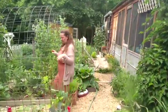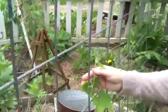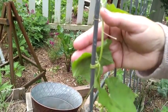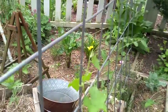Come here, I want to show you something. You'll have to come in real close. Look here. Can you see that? Do you know what that is? That's a loofah. It's actually getting fruit already. It's amazing.